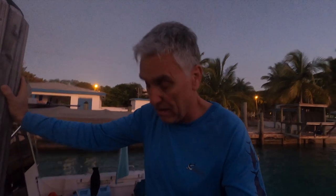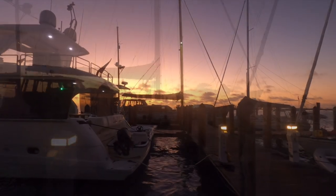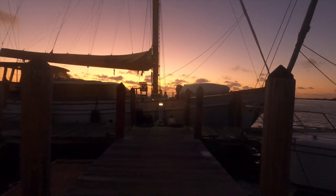It's a beautiful morning. It's not a quiet place, that's for sure. There's trucks flying by and roosters making a racket. But it certainly is pretty. Really nice lights coming up. Look at the size of this two-masted sailboat here. It's got to be 90 feet.